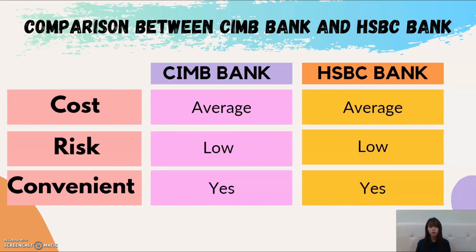Next is the comparison between CIMB Bank and HSBC Bank. For the cost, both banks' costs are average. The cost will be charged based on the different types of products and services. The risk for both banks is considered low, and the convenience of bank guarantee for both banks is considered very convenient in applying for a bank guarantee.